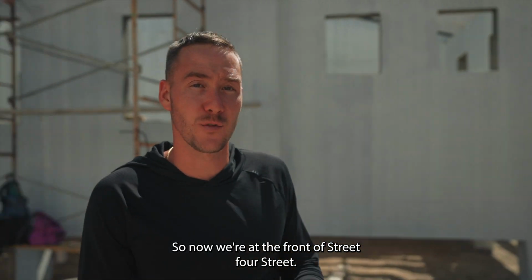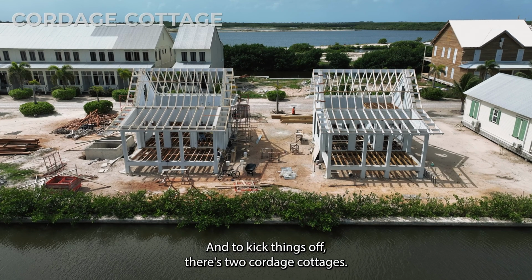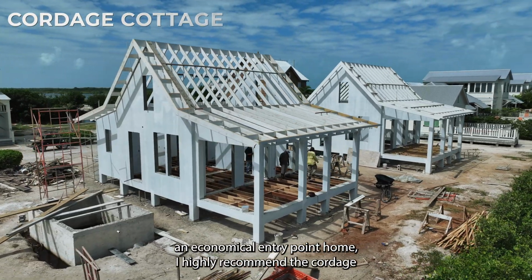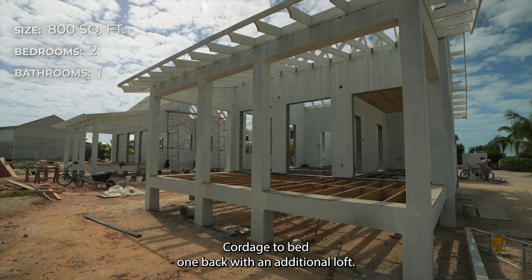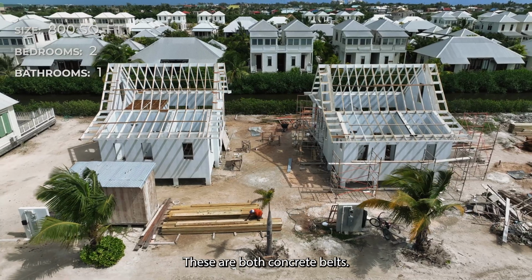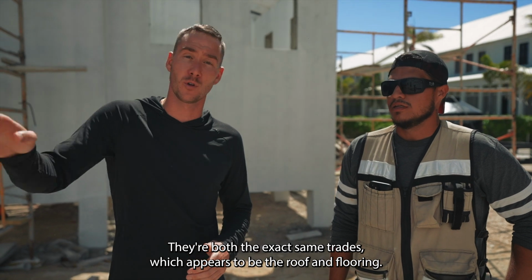So now we're at the front of Street 4. Street 4 is another immediate build time frame street. And to kick things off, there's 2 cottage cottages. This is another design that if you're looking for an economical entry point home, I highly recommend the cottage cottage. It's a 2-bed, 1-bath with an additional loft. It's about 800 square feet. These are both concrete builds. They're both the exact same stage, which appears to be the roof and flooring.